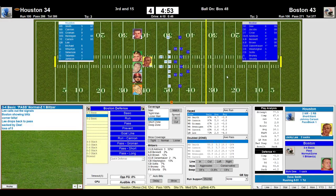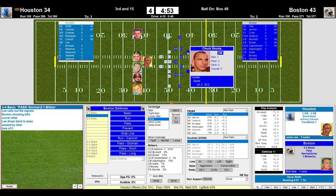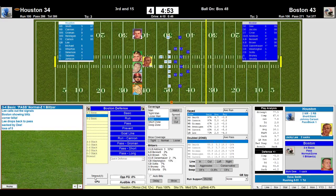So 3rd and 15. Now I'm going to try the same thing. Yeah, they got the tight end on this side, though. I don't want to do it there. Third and 15. They're in the hurry up.